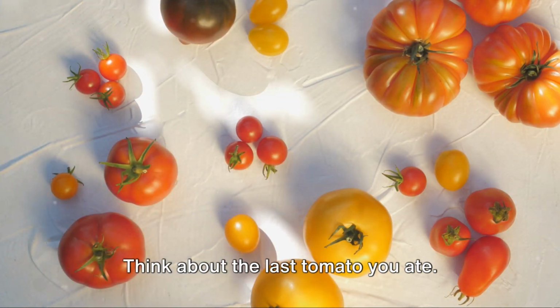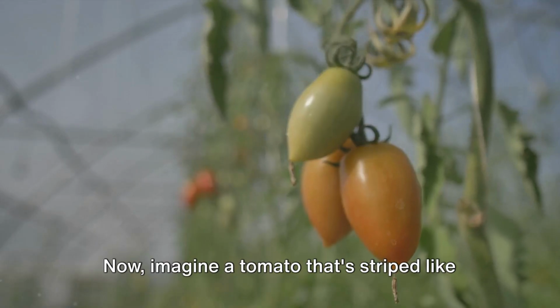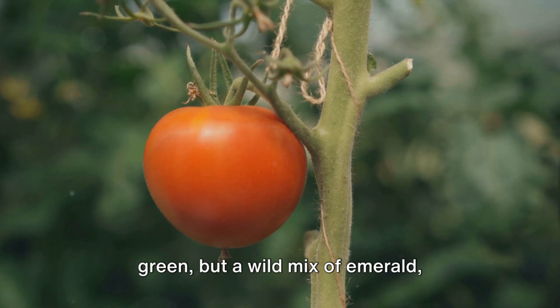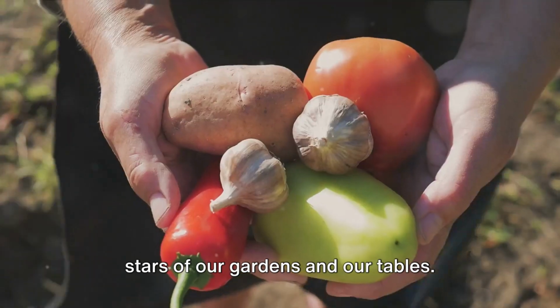Think about the last tomato you ate. Picture its perfect round shape, its uniform red color. Now imagine a tomato that's striped like a zebra, or a deep purple carrot as vibrant as a sunset. Picture a kale leaf that's not just green, but a wild mix of emerald, burgundy, and gold. These are the heirloom vegetables, the stars of our gardens and our tables.